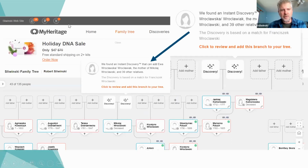Now, there are also what are called instant discoveries that can be added. And this is where it looks like there's a miniature 4th of July parade going on. They're showing discovery with stars and flashbangs and things like that. I wish it was animated, it'd be more fun. So they have an instant discovery that I can click on, and potentially, if it works out, I can add 39 other relatives onto this. And I'm doing a little dance in the background thinking, this is a fantastic website. I know my dancing skills aren't the best right now.